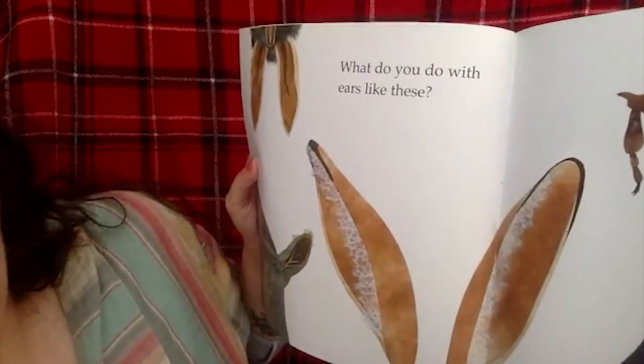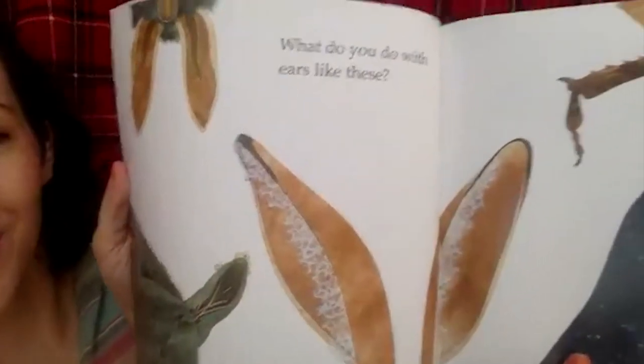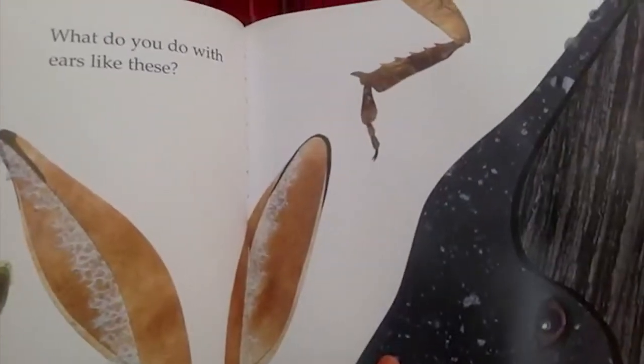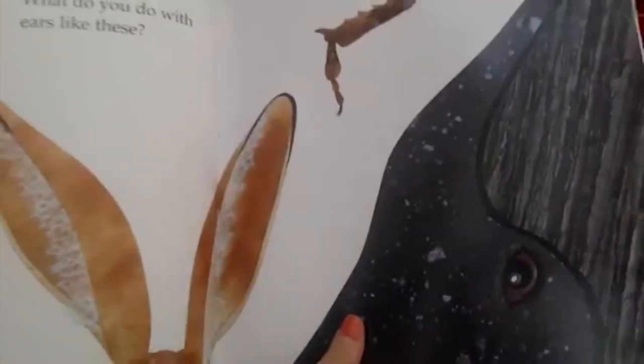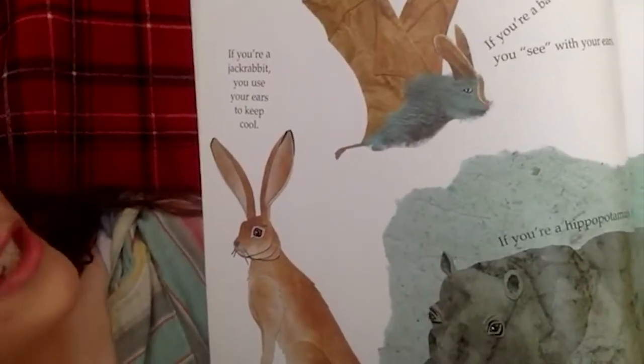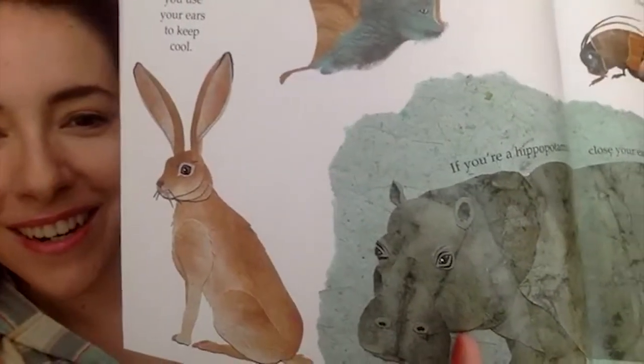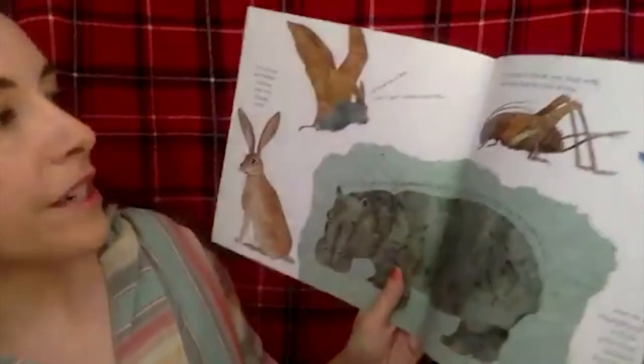What do you do with ears like these? So if we kind of zoom in a little. I don't know, some of these look much more like ears than others, right? Okay, I can guess maybe one or more, but I think I can guess this one right here in the middle. Let's find out what those ears do. This is the one I guessed. If you're a jackrabbit, you use your ears to keep cool. Isn't that neat? It's a great big ears. That's really going to help that jackrabbit keep nice and cool in a warm environment where it lives.